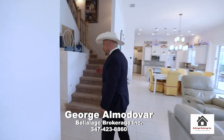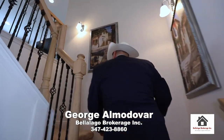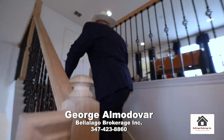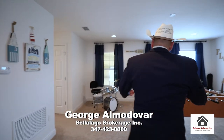As you walk up the stairs, I want you to also notice these elegant spindles and handrail. And you have your own loft that you can use either as a movie theater room, playroom, or as they have it, as a music room.